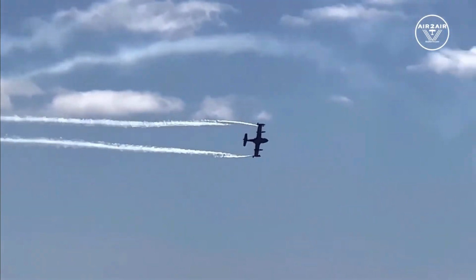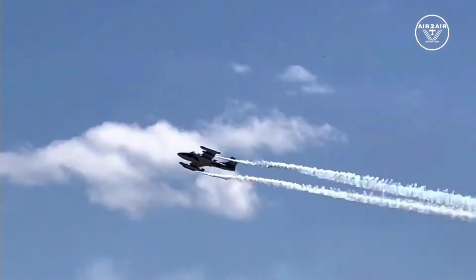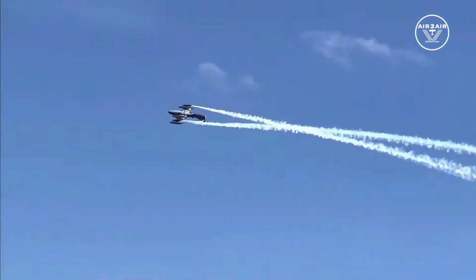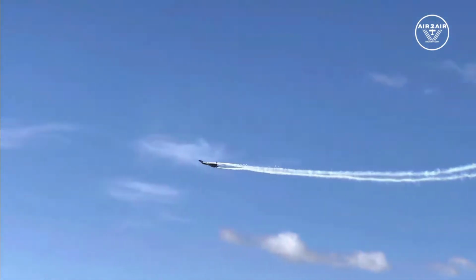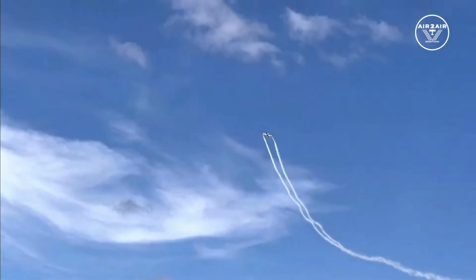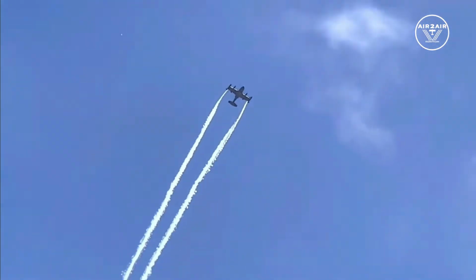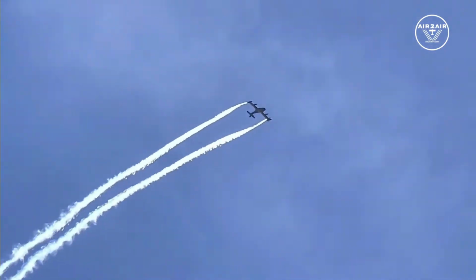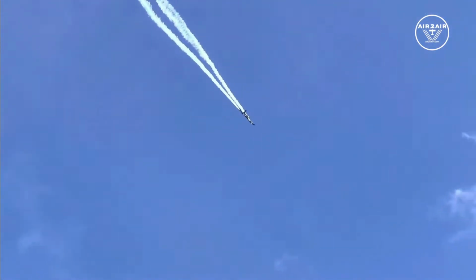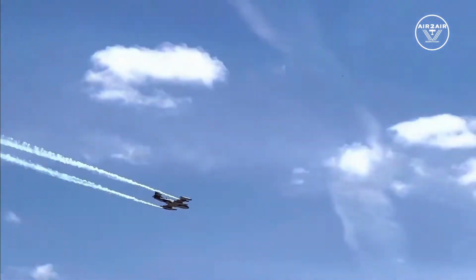Even though it was flown during Vietnam in the early 1970s and in the National Guard until 1990, there hasn't been an... The A-37 has almost 3 times the thrust of the T-37. And you can see that as it flies at great speed through the air.